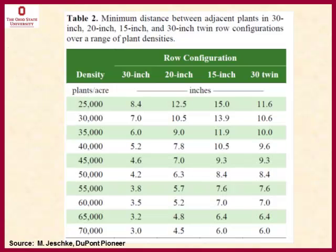And certainly if you look at charts, this is a table that shows the minimum distance between adjacent plants in 30-inch rows, 20, 15-inch, and 30-inch twin rows. Say right now in Ohio we're around 30,000 plants per acre, and we're looking at 7 inches between plants. We go to, say, 15-inch rows, we're going to about 14 inches. So we're increasing the distance between plants with 15-inch rows.